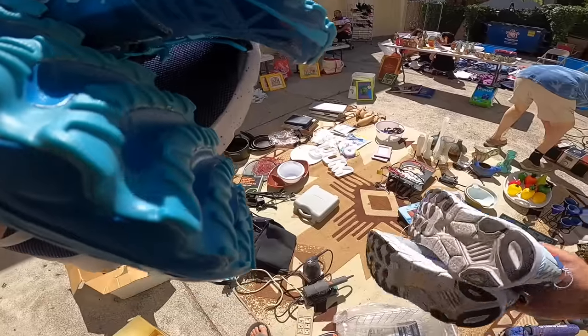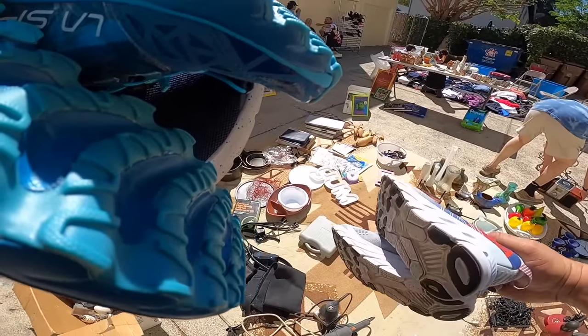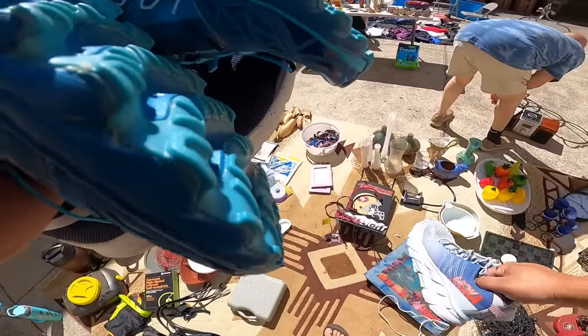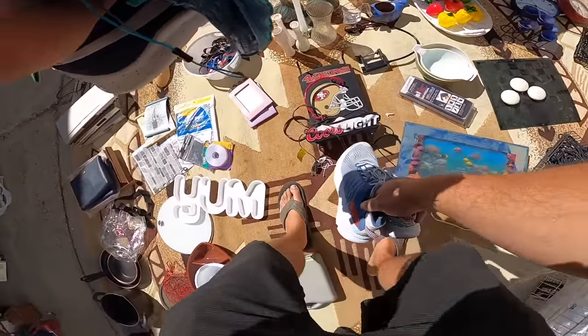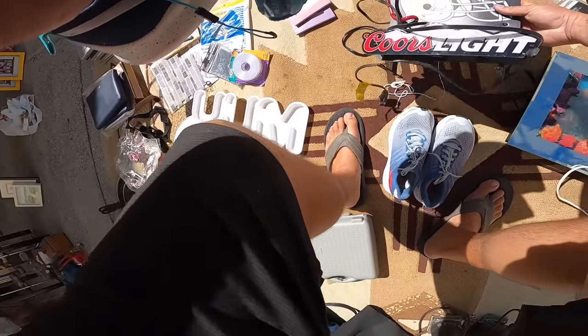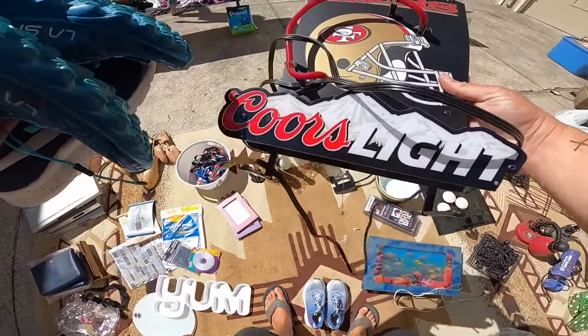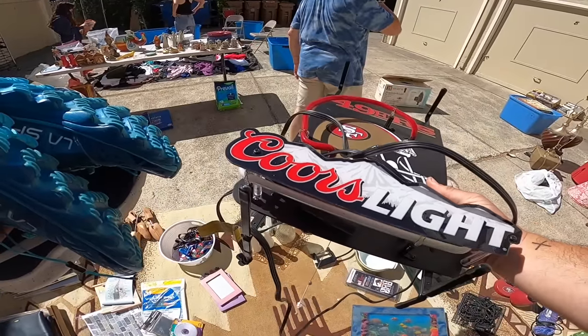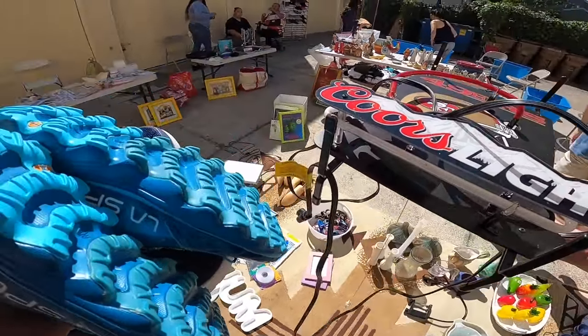You need a bag? Help you, or are you good? Yeah, maybe a bag for the shoes. We'll throw them in there. Thank you. Oh, yeah? You're a diehard fan? You should have seen his room. Oh, yeah? He had all the cool stuff. Yeah, that's pretty cool.